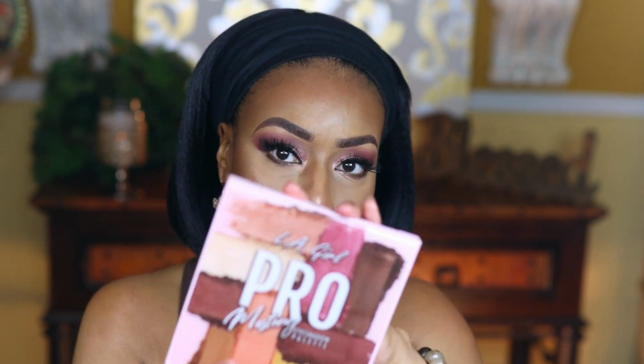I also have the LA Girl Mastery eyeshadow palette. Looks like this. This has been out for several months and here are the shades. I didn't mind getting this because of the rose tones. They're pretty much pinky type of tones, and as you all know, that's one of my favorite colors. That and black is one of my favorite colors.